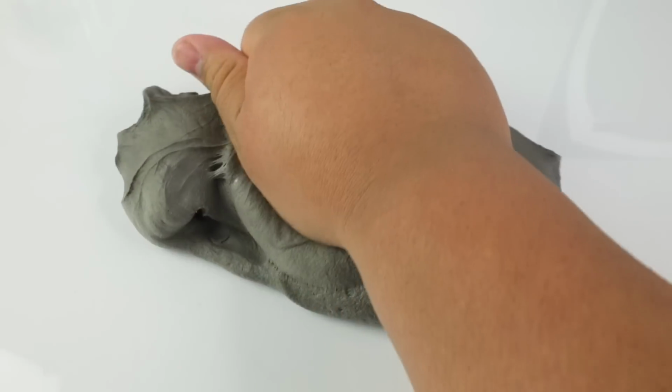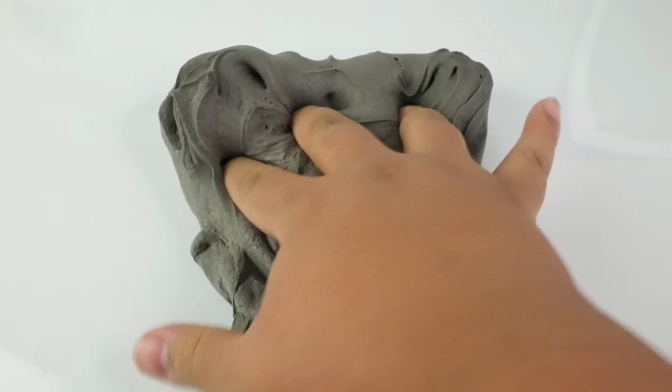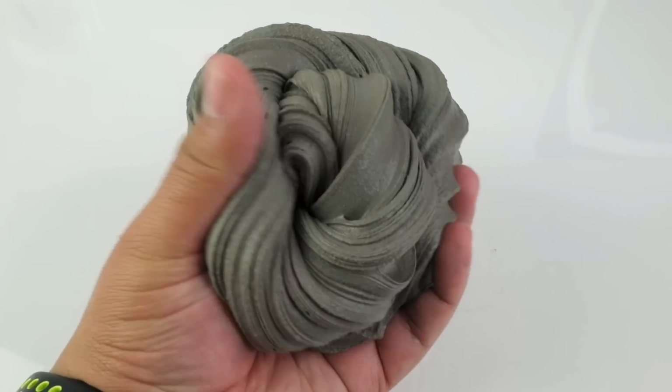I normally don't like gray slimes, but this one is pretty cool because it's not like a bluish or a super dark gray. It's more like a warm toned gray. I don't really know how to explain it, but you can see it for your own eyes here.